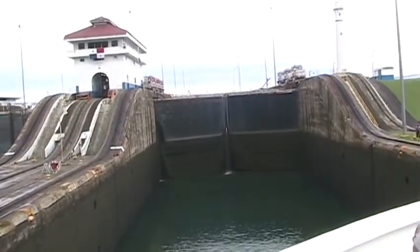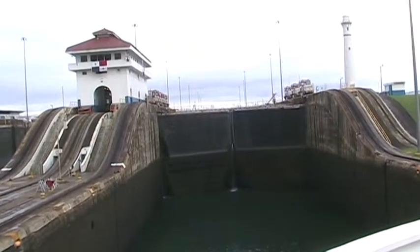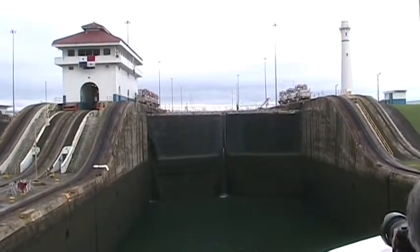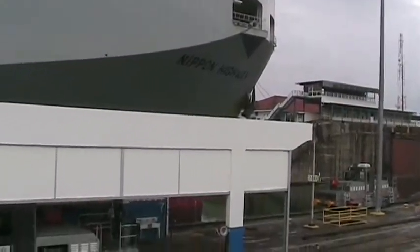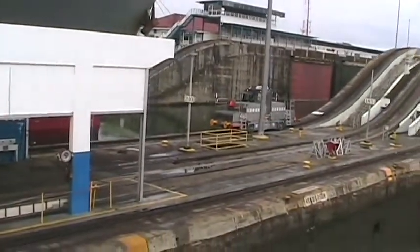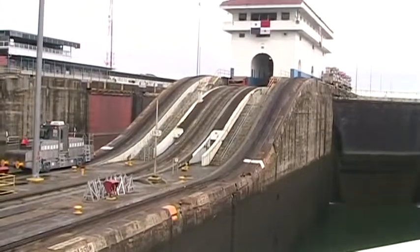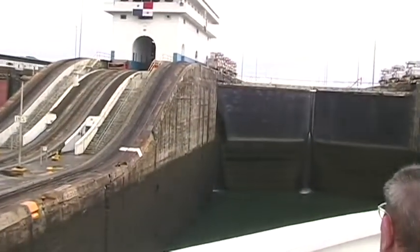You'll cross through then 3 locks in, 3 locks out, the same as if you went from the Pacific to the Atlantic. If you went all the way from the Atlantic to the Pacific and then back again, then you would have to pay twice as much money. This ship probably paid about $250,000 to go into and then back out of the canal. Many of the cargo ships will actually traverse the canal at night when the costs are less expensive because they don't have gawking tourists on the deck as the MS Volendam had.